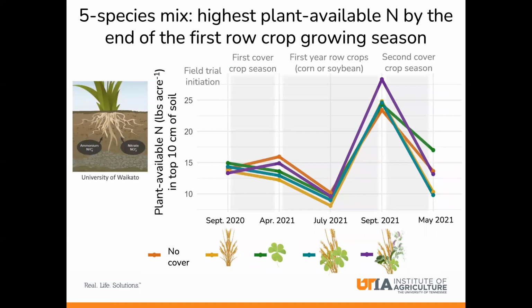And this plot tracks plant available soil nitrogen since the beginning of the field trial through this past spring. You'll see that nitrogen didn't change much over the first winter. Legumes actually didn't grow as much as our grasses overall, and so much of the nitrogen was likely scavenged by our grasses. During the first row crop growing season, nitrogen begins to decrease as the crops scavenge it from the soil, but by the end of the growing season, the plots that had the 5-species mixture had the most plant available nitrogen. What this might mean is that the decomposition of residues in the end of the growing season provided nitrogen in excess of row crop demand.